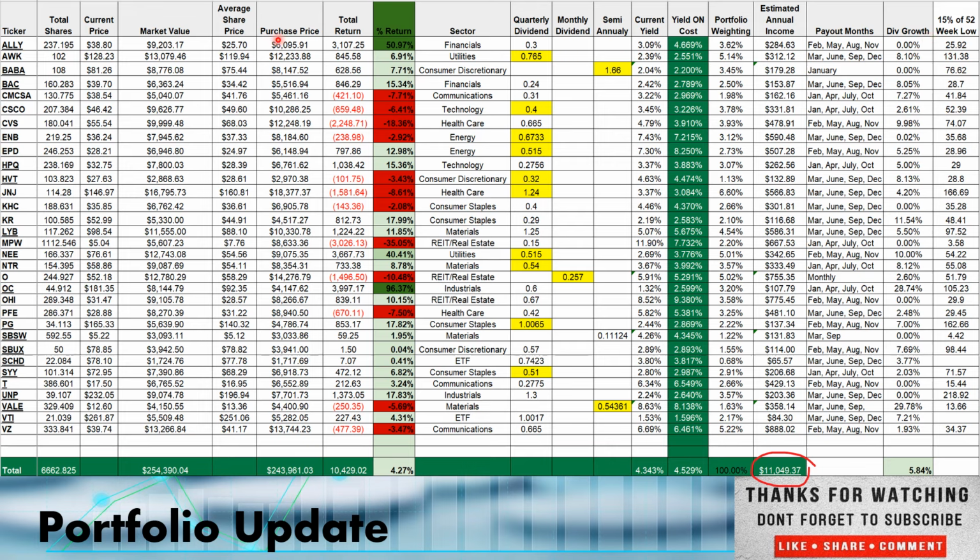Now, as this goes up, that might give me an opportunity in the future to add some to it, even though it's up significantly above my cost basis. So total shares in the portfolio, 6,662.825. Current portfolio is worth $254,390.04. Purchase price, $243,961.03 is what I have into it.